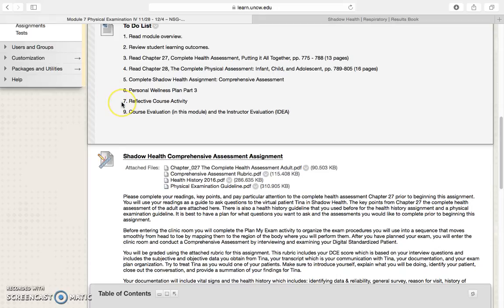Additionally, we do have a reflective course activity that we would like for you to complete. This reflective course activity is not for a grade, but it is required before completion of the course can be received. Next, we would like for you to complete the Shadow Health assignment of your comprehensive assessment. This is putting it all together, again, from head to toe, each one of the body systems, and is essentially your final exam for the course.